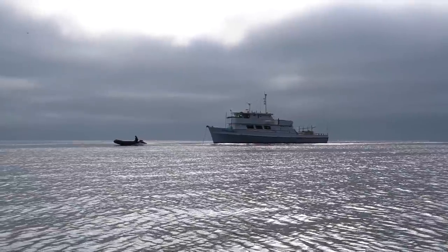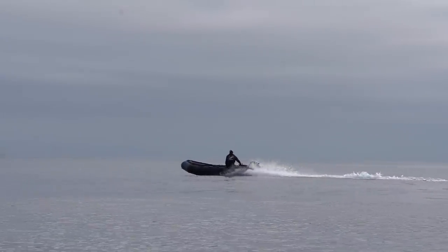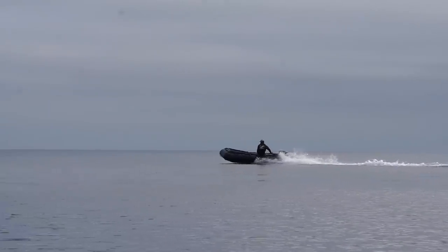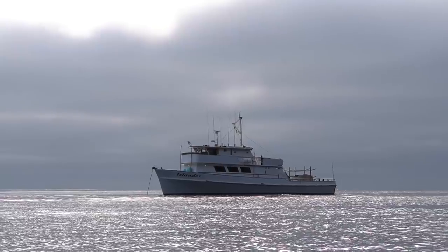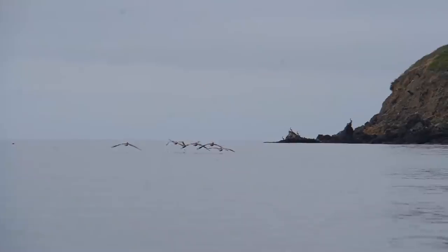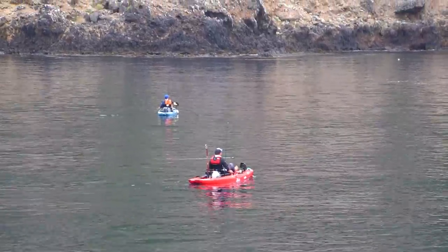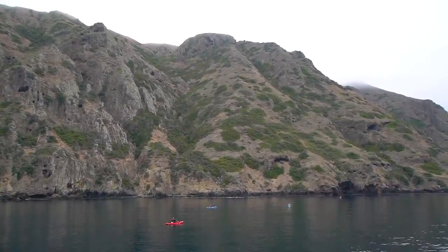Got the help boat, the skiff, going out to deliver fresh bait, water, snacks. I think a few guys want breakfast beers. And the Islander will hang out here for about another 30 minutes to an hour, and then it's gonna kind of leapfrog us as we work our way north up the side of this island. It'll pull anchor, move up there, anchor back down. It'll do that a few times. So at any point, we can run back to the boat if we need to or want to.